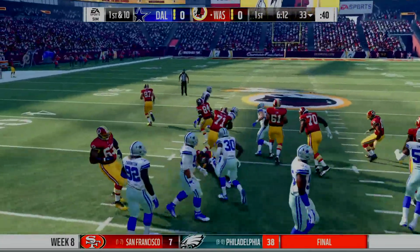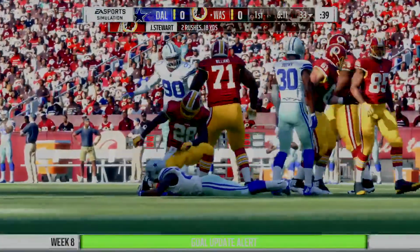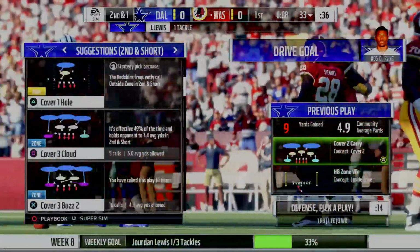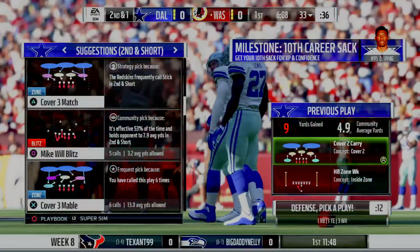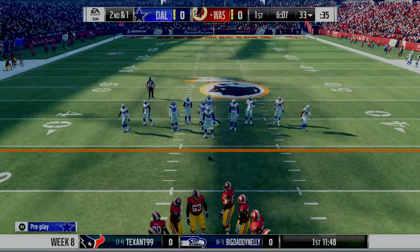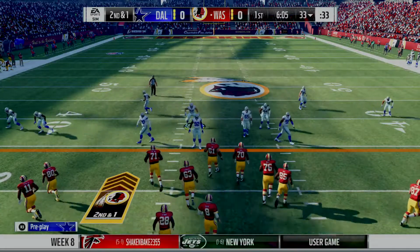Stewart. 9 yards is the pickup there, and they'll have a 2nd and 1. First play of the drive, let's give credit all around. Excellent blocking. But the guy carrying the ball, he was the finisher. A really nice run. 2nd down following the run.